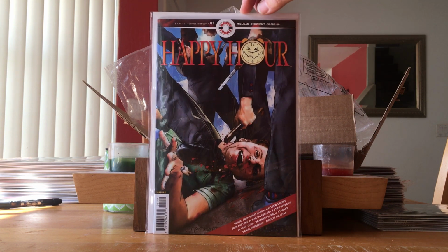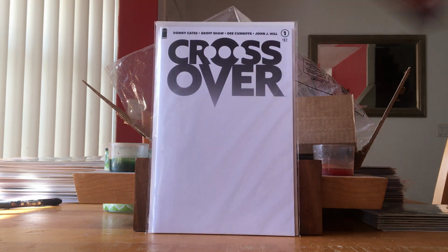And the last book of the week, the big book of the week, you could say, Crossover number 1. Like I keep mentioning, I will pick up almost any blank variant that I see that's not a huge title like Spider-Man or Batman or X-Men or something like that. All right, let's do one last thing on the way out.